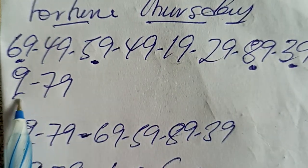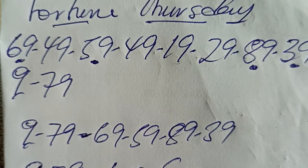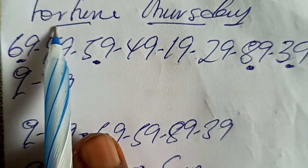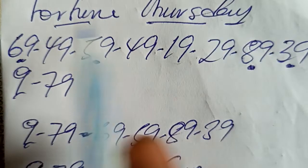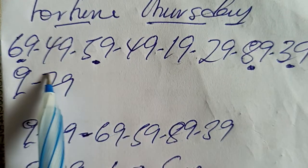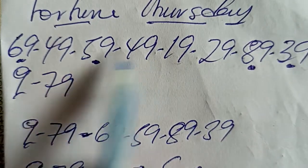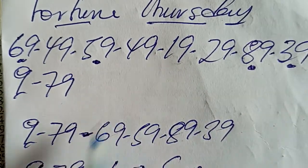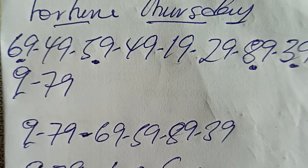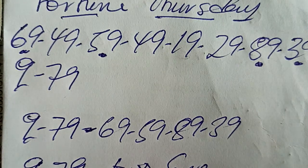Definitely, it will be left with single 979, which serves as our main tool here. 979. Take note of that. This is for Fortune Thursday, ending 9. So you can use this as our long permutation for today, and you strike hard with our two sure, which is single 979.